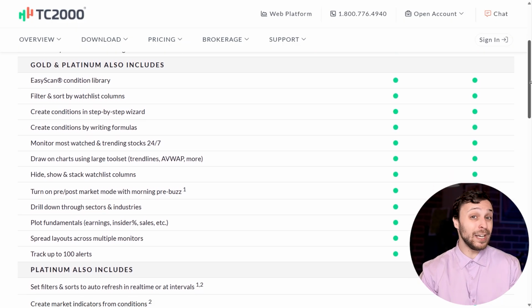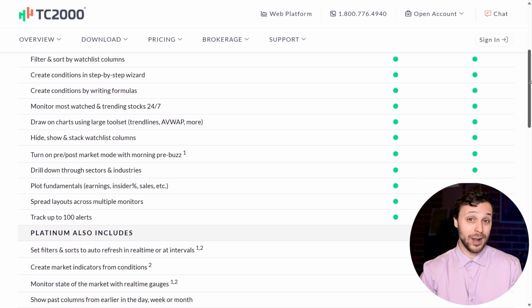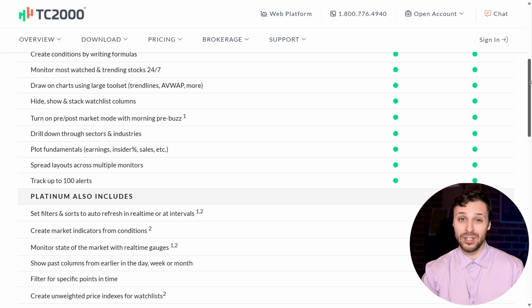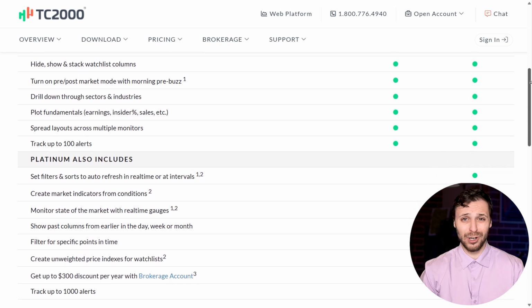Now, let's pause here. I get where he's coming from. That can catch you off guard for sure, but it's also the kind of thing that's clearly explained on TC2000's pricing page if you just scroll down. And honestly, if you're serious about trading, paying for quality real-time data is just part of the game. It's like complaining that your car doesn't drive because it doesn't come with gas.